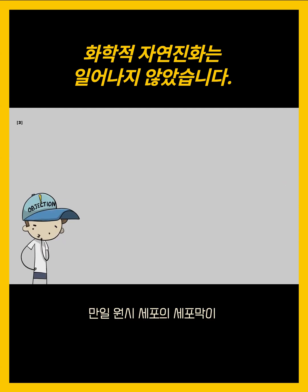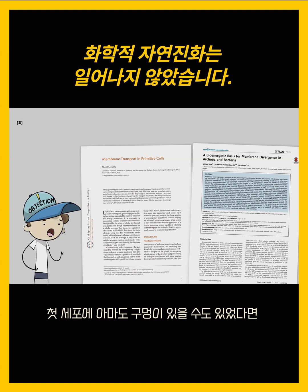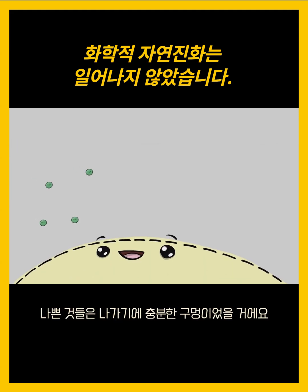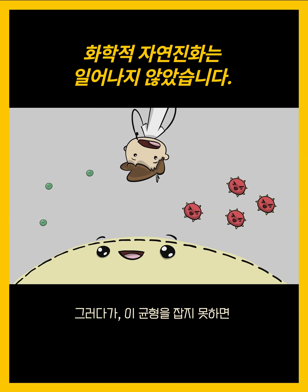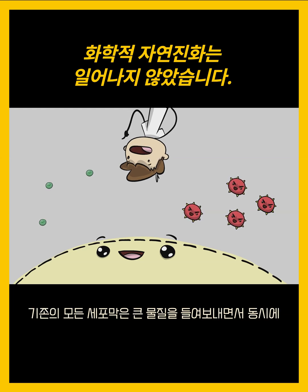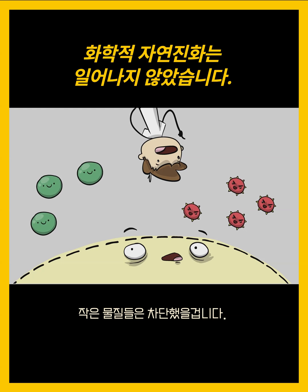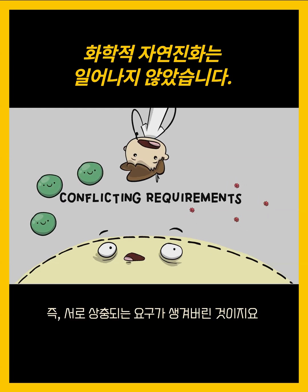What if early membranes were a bit leaky, like these papers suggest? Maybe the first cells had holes in them that were just big enough to let good things in and keep the bad stuff out, somehow finding a good balance to maintain homeostasis. Unfortunately, that won't work. All existing cell membranes need to let big things in, while at the same time keeping small things out. In other words, they have conflicting requirements.